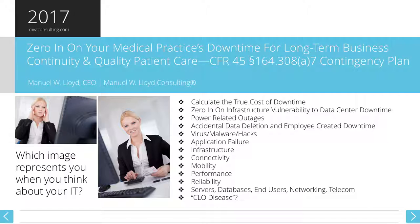Number one reason for downtime is electronic failure or power outages. That's about 48% in our research. This is research that we've done here, and we've looked at studies all over, and we concur with this. Power outage at 48%. The next one is accidental data deletion at about 31%. Employee created, about 29%. It's right up there with accidental deletion, but these two, accidental deletion of data and employee created, are pretty much still people related, unless the software or the hardware does something and corrupts the data. The next one is viruses and malware, about 25%.